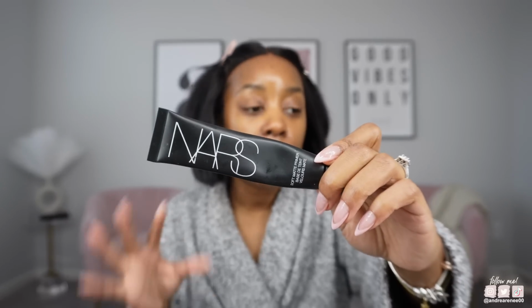But it's NARS and I love it. So, okay. Oh, primer. This is the only primer I have from NARS. It's the Soft Matte Primer. I kind of want to get one. Do they have one that's more hydrating? If they do, let me know, because I would love to try it out. But yeah, this is a really good mattifying primer if you have oily skin. I just have an oily T-zone, so it works wonders for me.